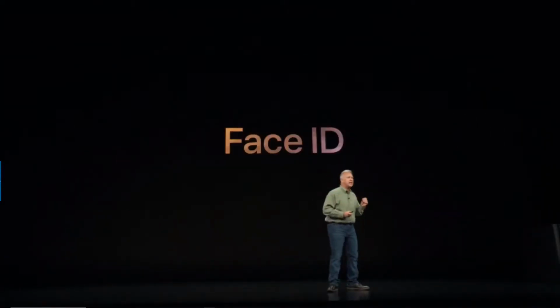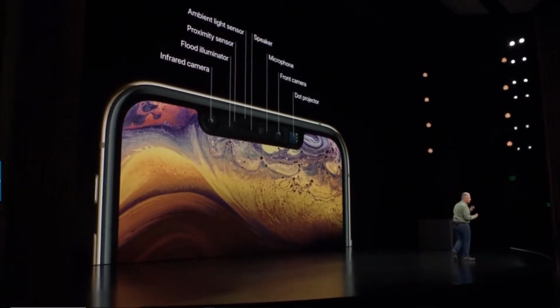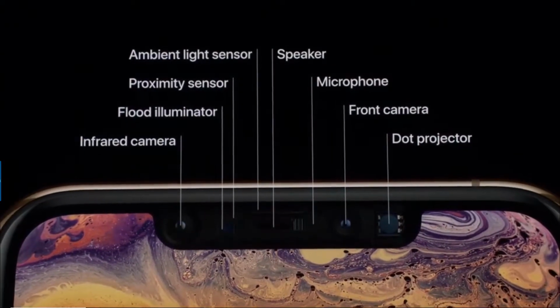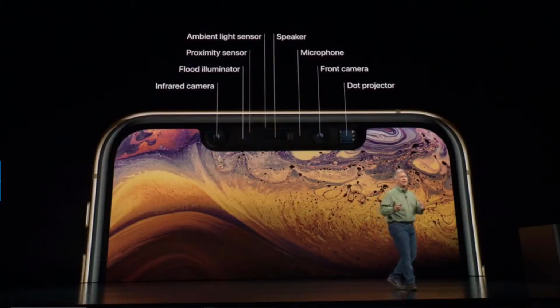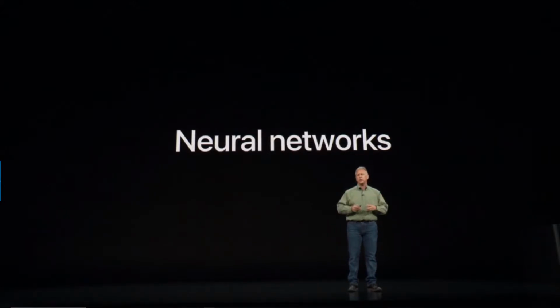All right, let's talk about Face ID. Face ID is a huge step forward in biometric protection for all of our personal data on our devices, and customers love it. It is powered by our True Depth camera system. And there's so much technology in that little space right there. An infrared camera, flood illuminator, proximity sensor, ambient light sensor, dot projector, front camera, speaker, and microphone, all working together to give protection to the data on our devices. And they're designed with multiple neural networks, so it's secure and seamless in the iPhone experience.